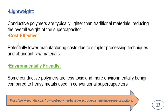Okay, lightweight. Conductive polymers are typically lighter than the traditional materials. You can see we have heavyweight batteries like lithium-ion and sodium-ion batteries, and they are difficult to carry. But the modern energy storage devices are more efficient and they are lightweight because they reduce the overall weight of the supercapacitors.